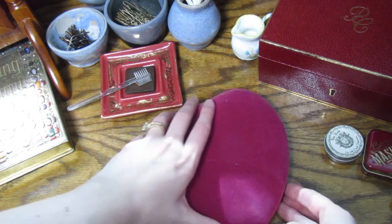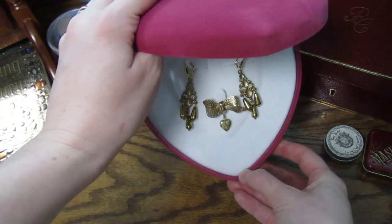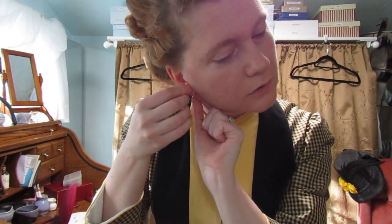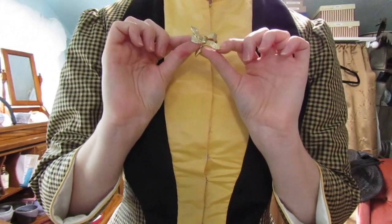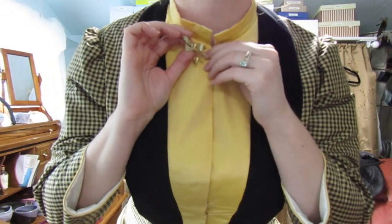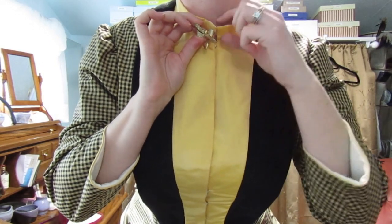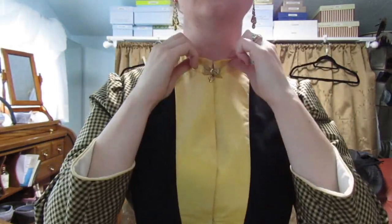Now for the jewelry. These earrings are from the Lady de Tal. Lovely little Victorian chandeliers. This brooch is a vintage one from my collection, and I added the locket, which came from my grandmother's jewelry store. I think I'm just going to close the top collar of this brooch. That looks nice.